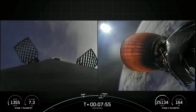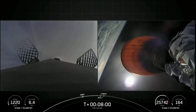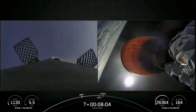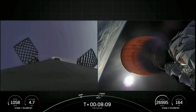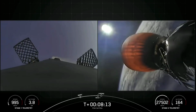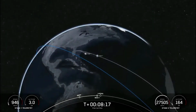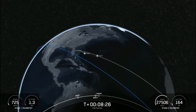Stage 1 transonic. Stage 2 FTS was safed. You can see that MVAC continuing to glow bright orange until SECO 1. Nominal orbit insertion. MVAC shutdown. Great callouts for SECO 1 and nominal orbital insertion. Stage 1 landing burn.